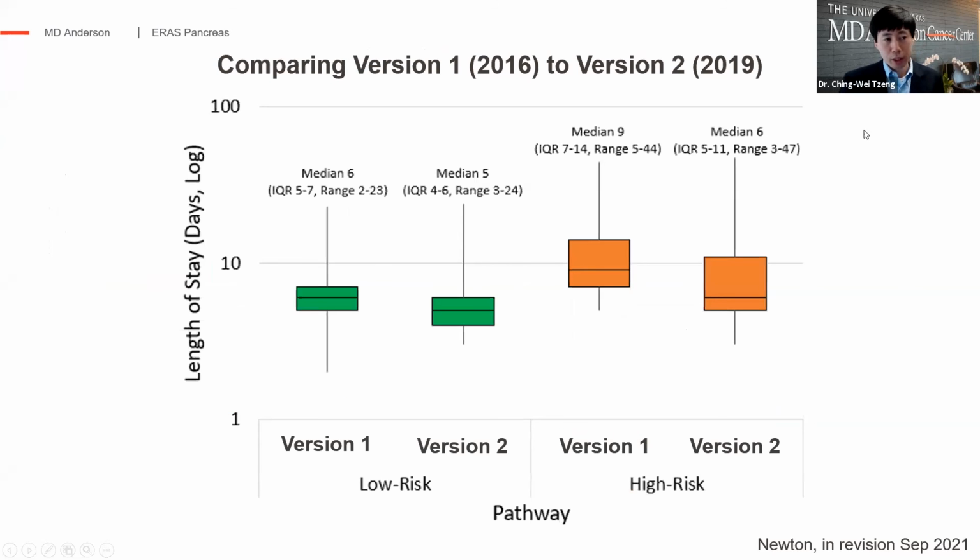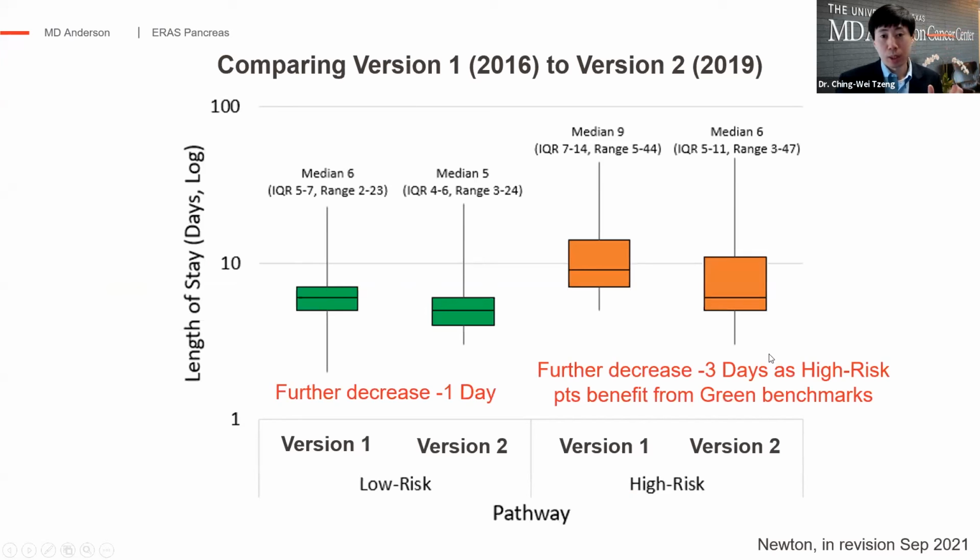Again, if you compare version 2 versus version 1, you can see even in the low-risk patients, keep in mind, we made a major drop in 2016. We went from 9 days down to 6 days within 1 year, a 3-day difference. And then what you can see here is that we dropped 1 more day in the last couple years by just further tweaking and adjusting the nasogastric tube and drain management.